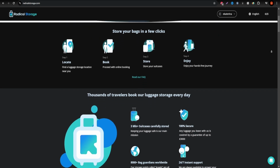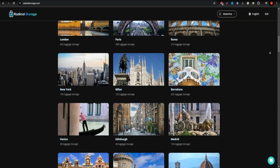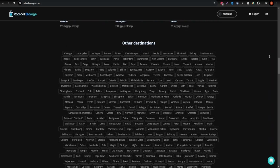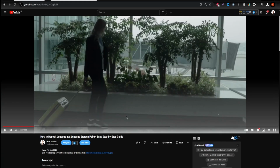In this video, we'll show you how to deposit your luggage at a luggage storage point in São Paulo using Radical Storage, a trusted platform that partners with local businesses like hotels, shops, and cafes. These partners offer secure, insured storage options for your luggage.